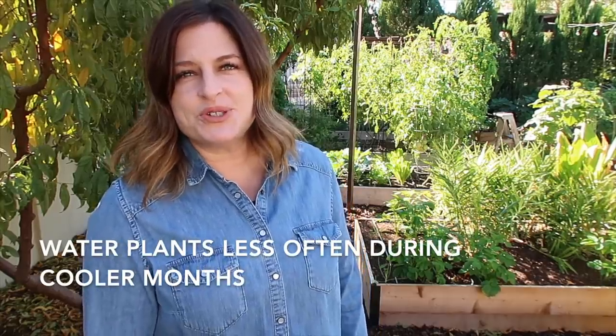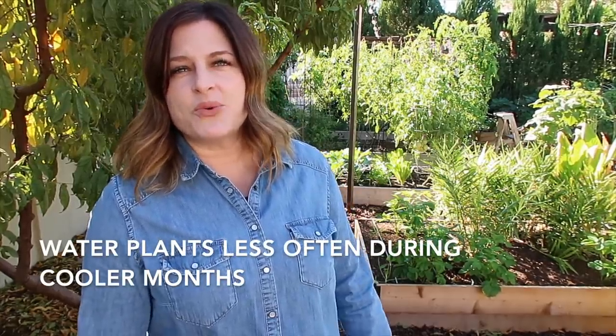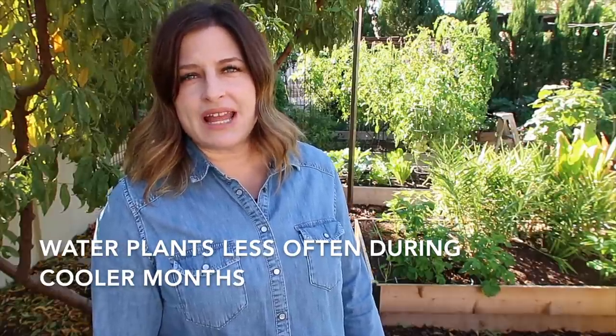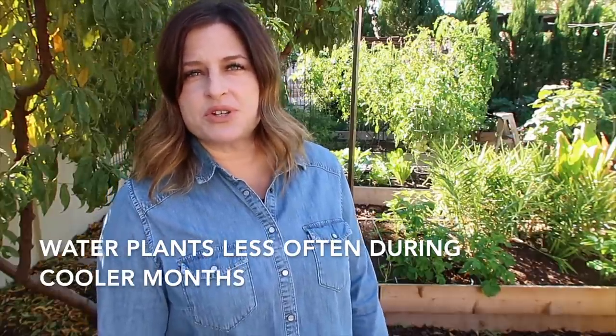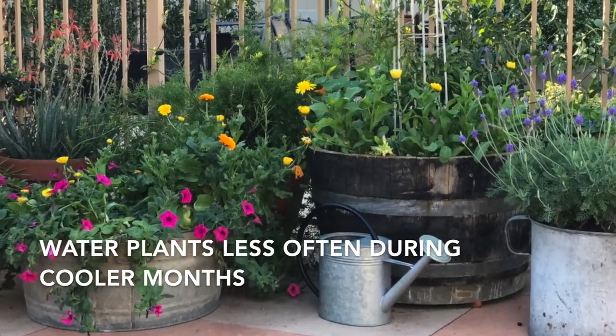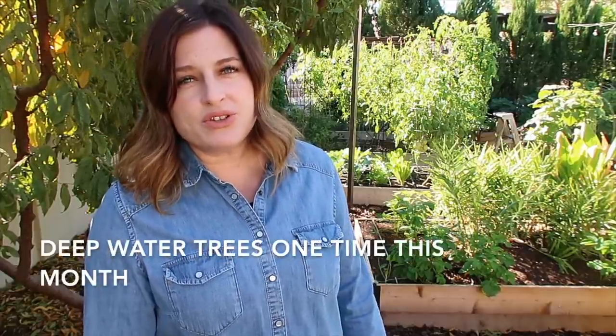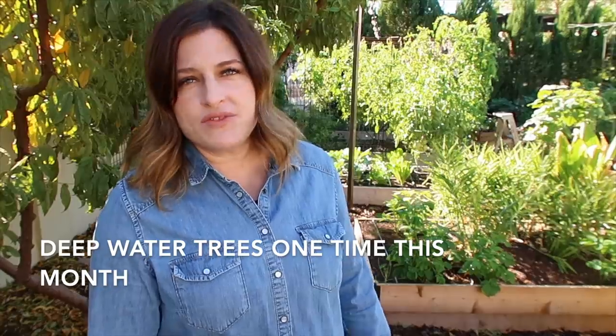As temperatures cool, the watering needs of plants go way down. Be sure not to overwater your plants and shrubs and even your vegetable garden this month. Even your plants and containers will need less water this month. Hopefully we'll get a nice deep rain this month, but if we don't, consider giving all of your trees, including your fruit trees and citrus trees, a nice deep drink one time during the month.